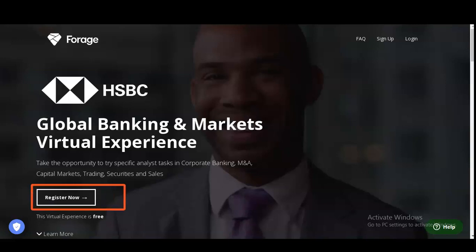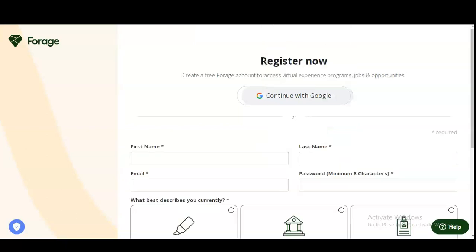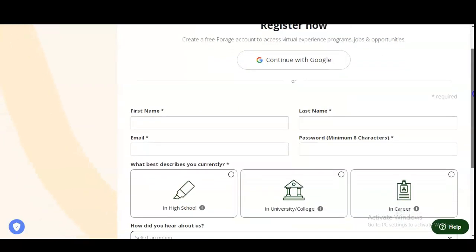And friend, once you click, then this type of window will appear. So if you already have an account in Forage, then you can directly log in here. And if not, then you have to first register yourself to create your account. So you have to click on sign up with email. And once you click, friend, a new window will come. So you can see here this type of window will appear.